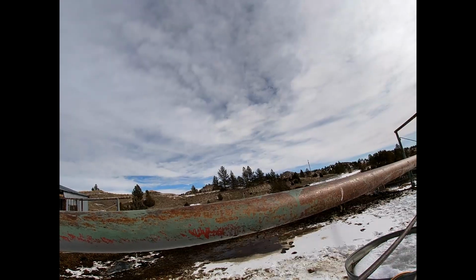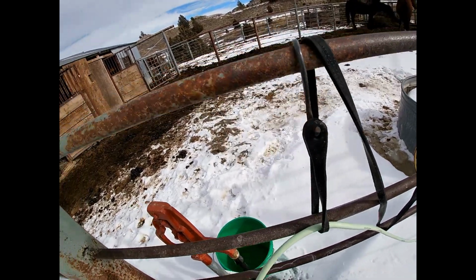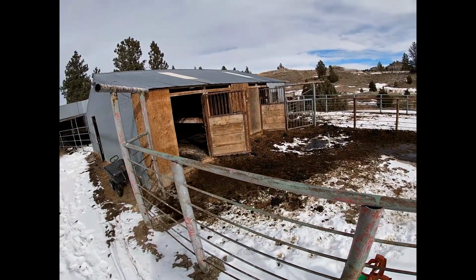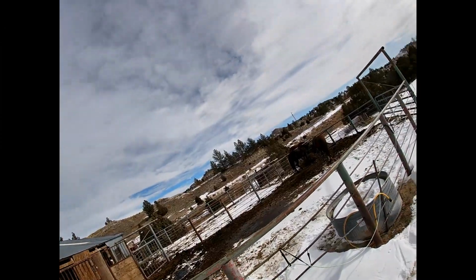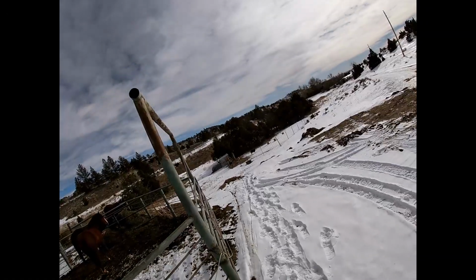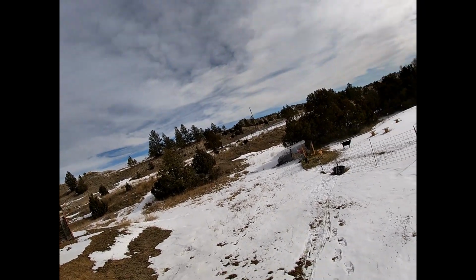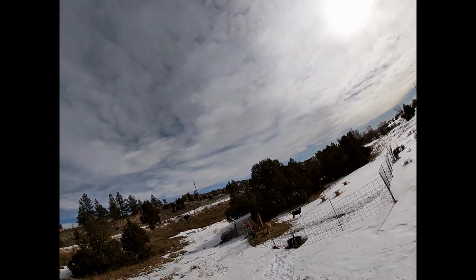Who's that coughing? Roxy. That's what you get, Rox, for eating wood. Probably not a great idea. You know what? I'm gonna start down by the goats today. We'll work our way back. Oh, actually, their water's pretty darn full. Let's just get them fed.